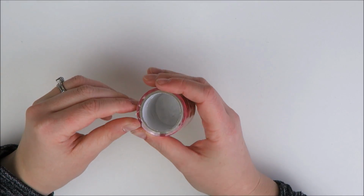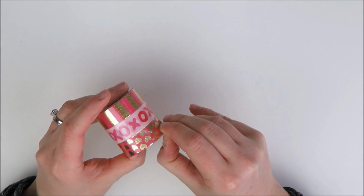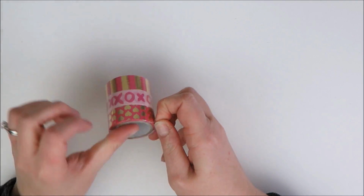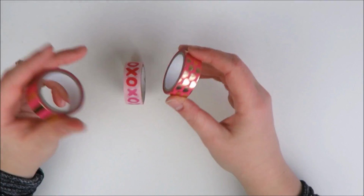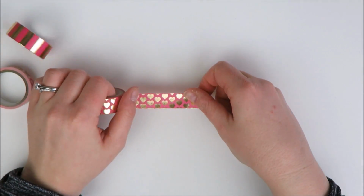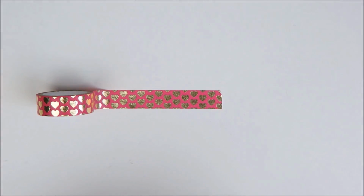So next I picked up from Target were these. I couldn't pass up these Valentine's washis. I like them especially because I think the two on either side here, I'm trying to open this. I really liked these because these two in particular don't have to just be for Valentine's Day. They had a similar one in a light pink color, but I have a lot of light pink and gold washi, so I decided to pass on that one. But I did like these for the bright pink.